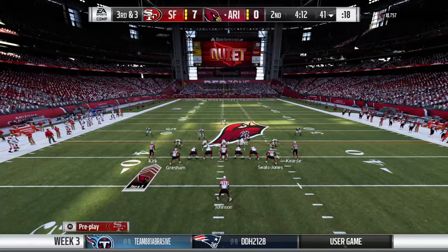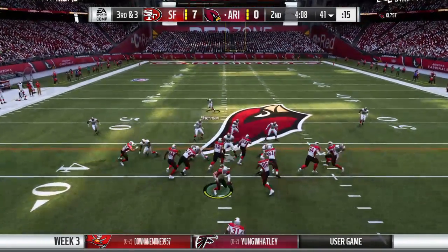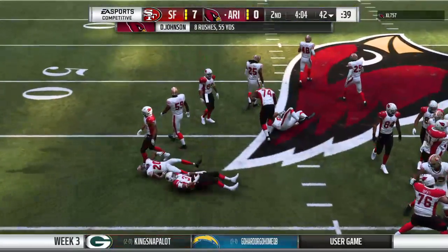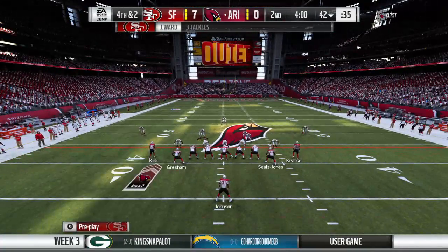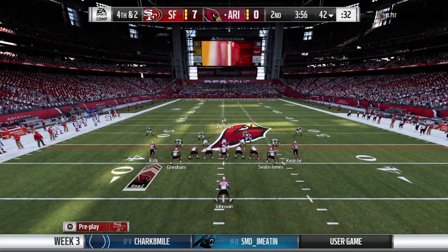Here we go now. 3-19. On 3rd down, it's Johnson. And he'll push this forward only to about the 42-yard line. Just a 1-yard gain on the play, and that'll mean a call to the punt team as it's 4th down.